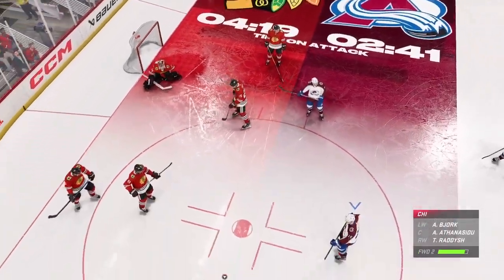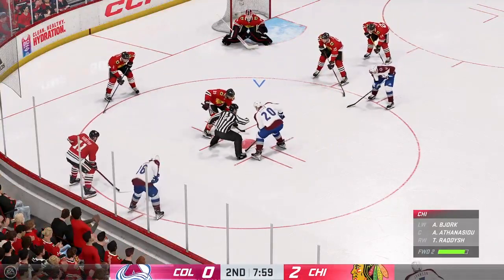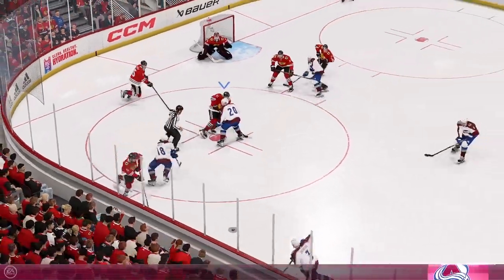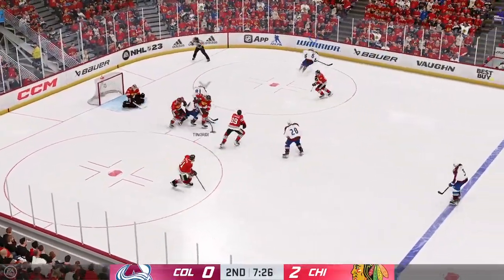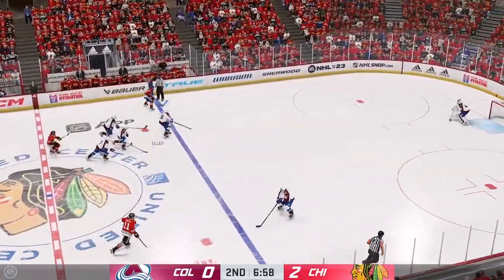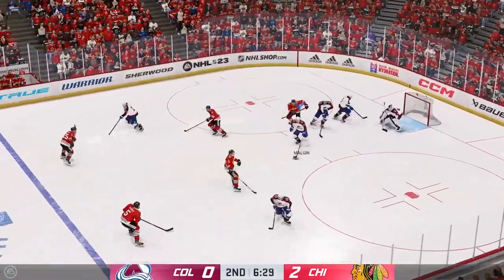Moments away from the faceoff. Let's get back to the action. Offense his own faceoff and he wins the draw. Hammers a shot. Nice save off the tender's pad. Along the wing up the neutral zone. Oh, and that's poked away in the offensive zone by Athanasiu.